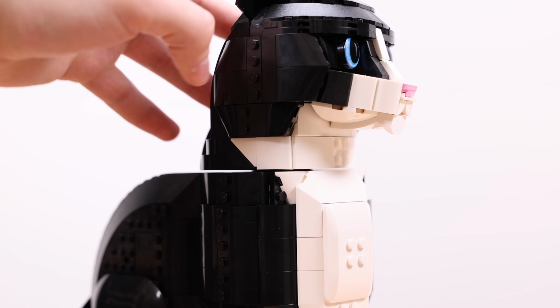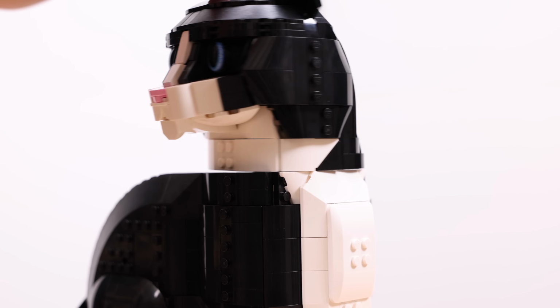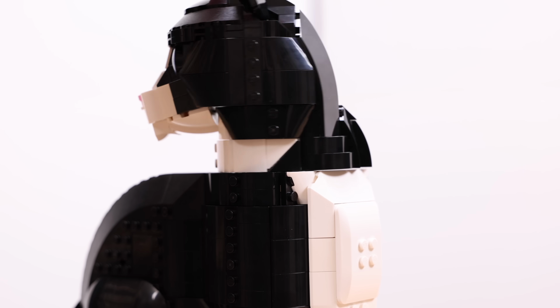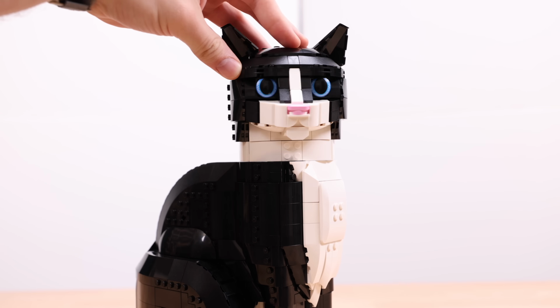During the build, the designer specifically used an interesting technique to make sure the head is slightly raised so that none of those pieces are being caught while the head is spinning. Quite ingenious, and you'll see what I mean if you end up building the set.